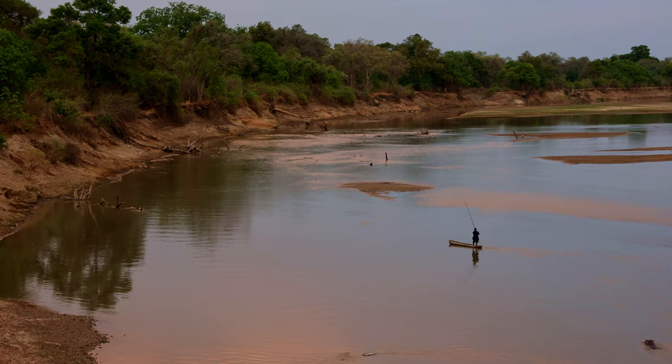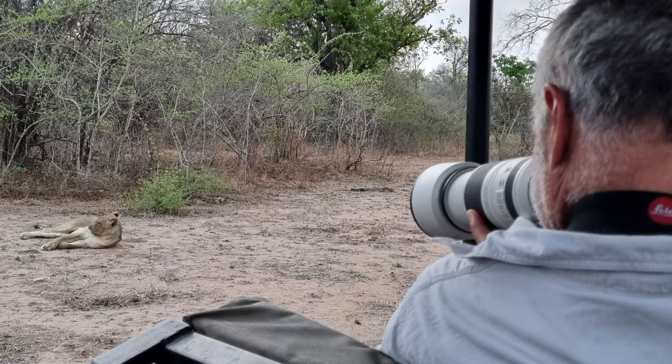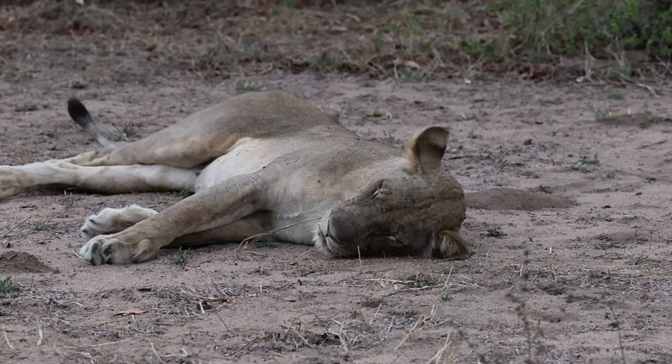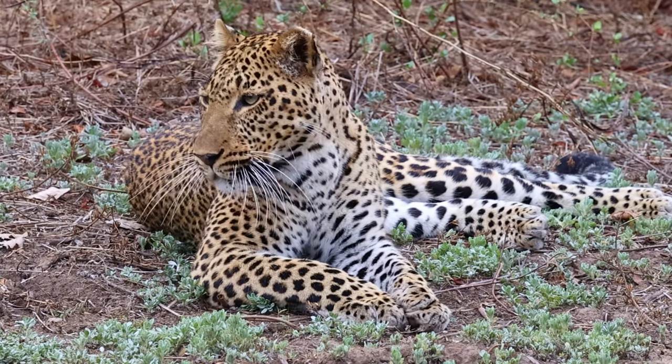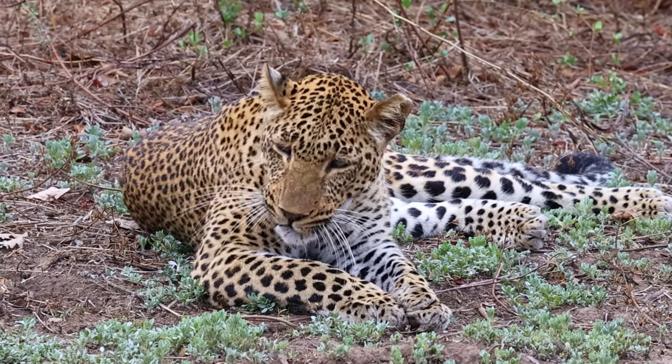At Track and Trail, we went on the sunset drive to be able to see the park after hours, as it were. During this drive, we saw some lions who were not yet active, as well as a female leopard with her sub-adult cub. It seems the flies bother them as well.